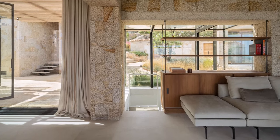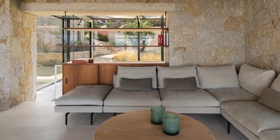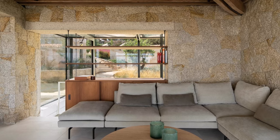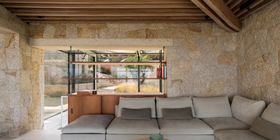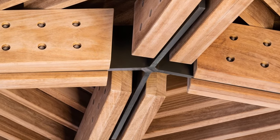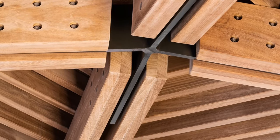The four-pitch wooden ceilings showcase a unique blend of tradition and technology. Iroko wood beams and a metal framework create a structure with improved acoustics. Outside, restored tile roofs maintain the charm of the original buildings. Pergolas with wooden slats extend from the main volume, providing shaded areas and a gentle transition to the outdoors.